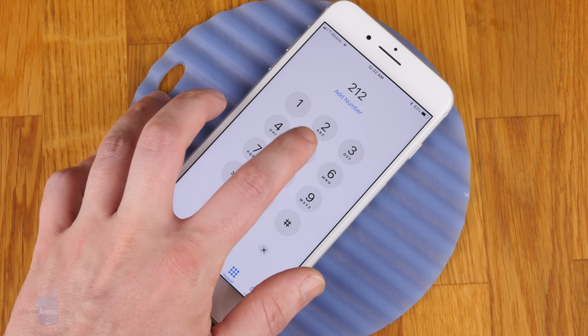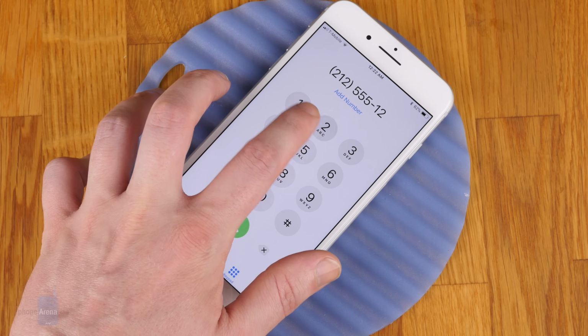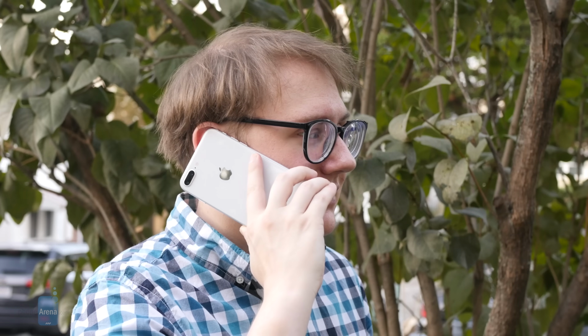Though the speakers sound good, we wish we could say the same about voice calls. On both this and the iPhone 8 we tested, we found calls plagued by a distracting clicking sound, something turning off noise cancellation did nothing to remedy. We're hoping this might just be a software glitch that can be patched, because it's really unlike Apple to drop the ball like this.